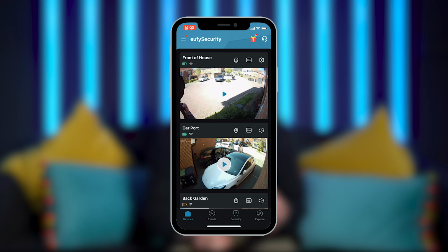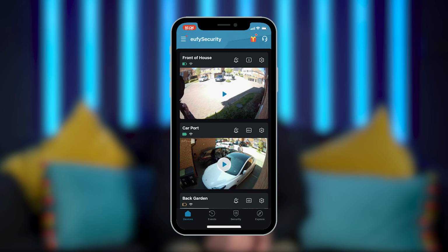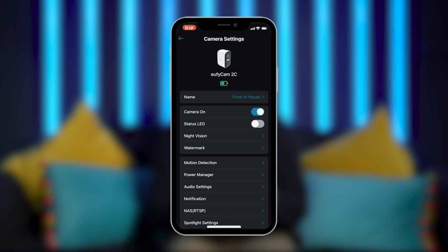I can also click on the notifications icon to see historic notifications and what has been recorded. The bell disables notifications for that particular camera only, and the cog allows me to amend the settings again for that particular camera only. All very quick and all very easy.